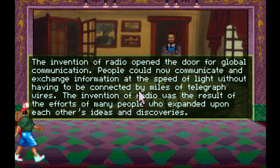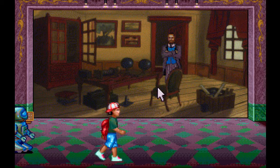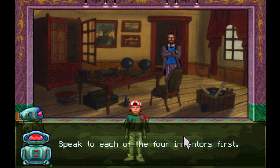The invention of radio opened the door for global communication. People could now communicate and exchange information at the speed of light without having to be connected by miles of telegraph wires. The invention of radio was the result of the efforts of many people who expanded upon each other's ideas and discoveries. Speak to each of the four inventors first.